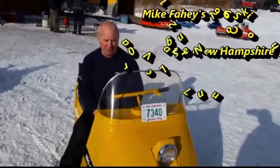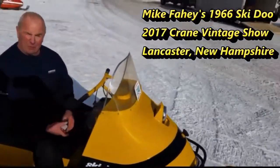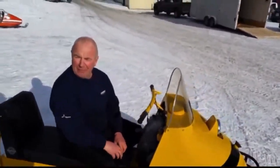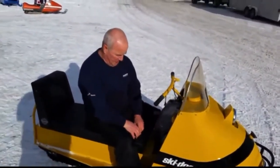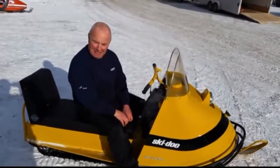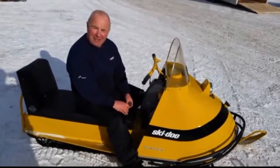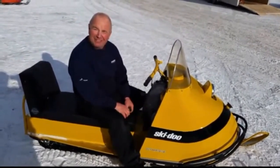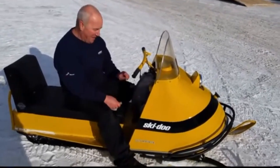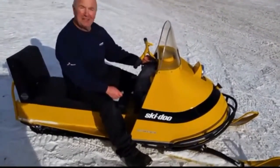I'm Mike Fahey, Twin Mountain, New Hampshire. This is my 1966 Ski Doo Olympic. Got a 10-horse motor, Rotax. And I built it from the ground up. And it's not perfect yet, but I'm working at it. And it's a lot of fun. I'm doing a 65 now also. Very addicting once you get started on something like this. Now, do you specialize just in Ski Doo or other brands too? Just Ski Doo. Cool. Well, I appreciate it.